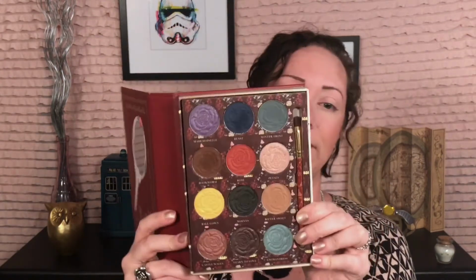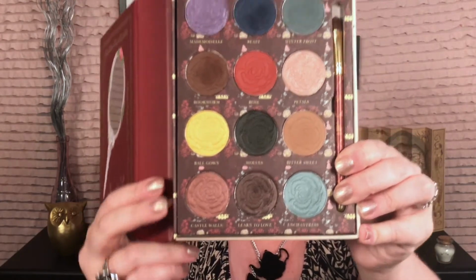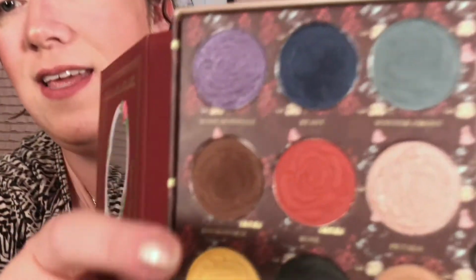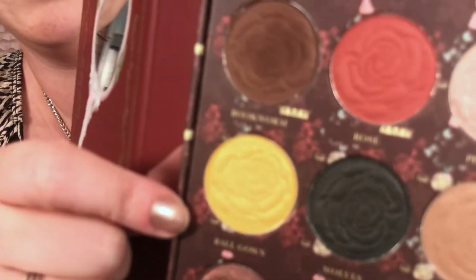So here's what the actual shadow looks like. And they're beautiful, beautiful bright colors. And you can see here this gorgeous rose etched into the design. They really did a really good job on this palette. I think it's beautiful.